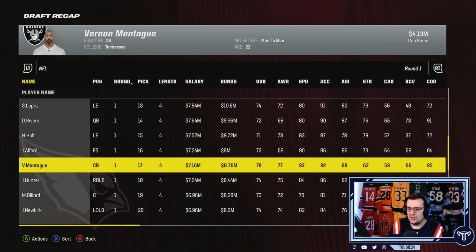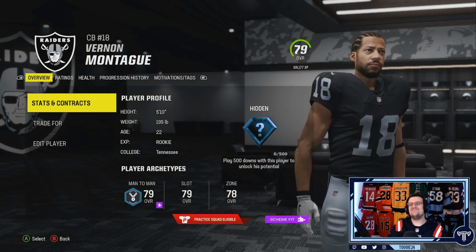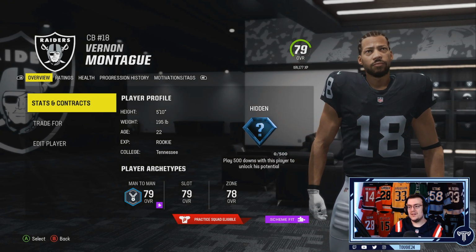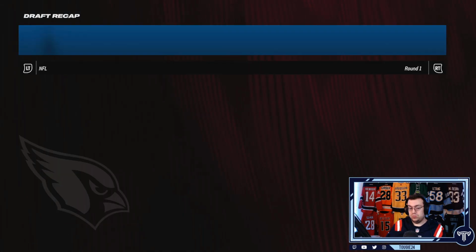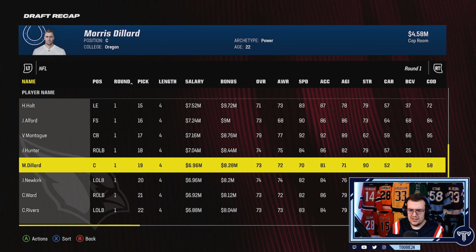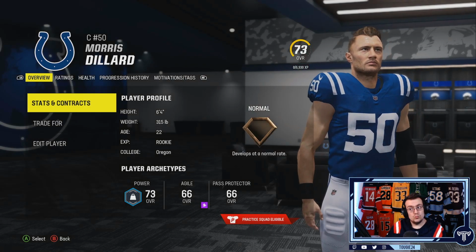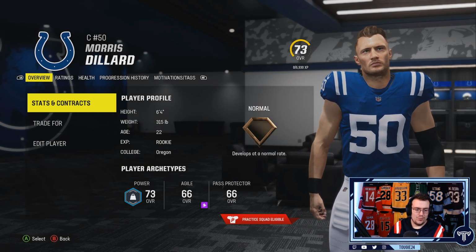How good was this corner? 79 overall. Hidden dev. That's a really good pick for the Raiders. Anybody else overly interesting? How good was Morris Dillard? 73 overall center that we liked. Maybe it's a good thing we didn't end up with Morris.